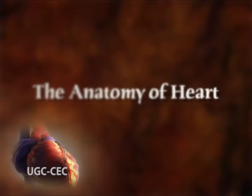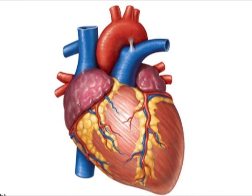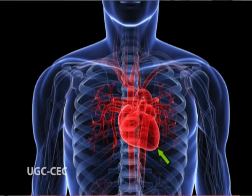The anatomy of the heart. The heart is located in the middle compartment of the mediastinum in the chest at the level of T5-T8 thoracic vertebrae. The back surface of the heart lies near to the vertebral column and the front surface sits deep to the sternum and costal cartilages. The lower tip of the heart, the apex, lies to the left of the sternum from the mid-sternal line between the junction of the 4th and 5th ribs.